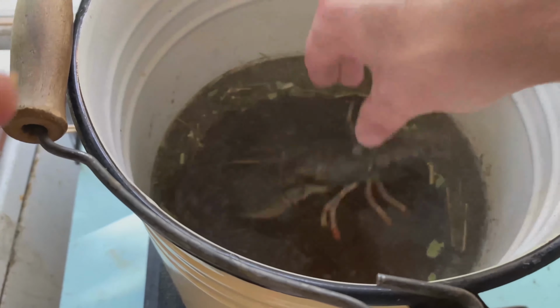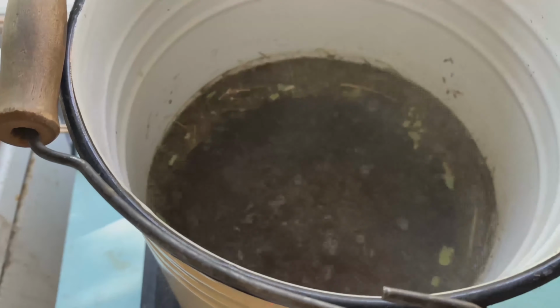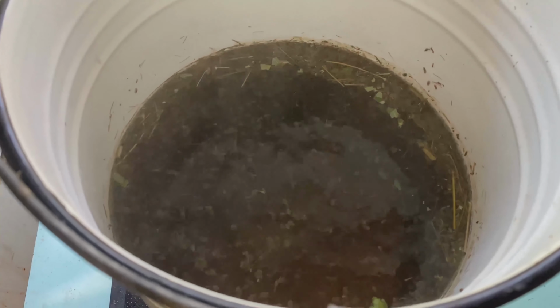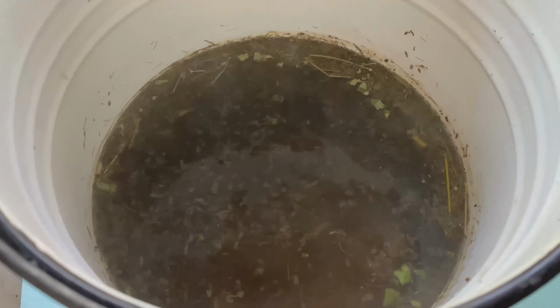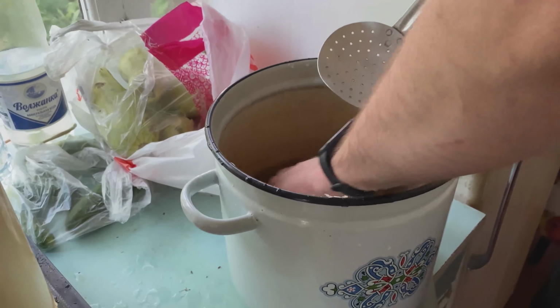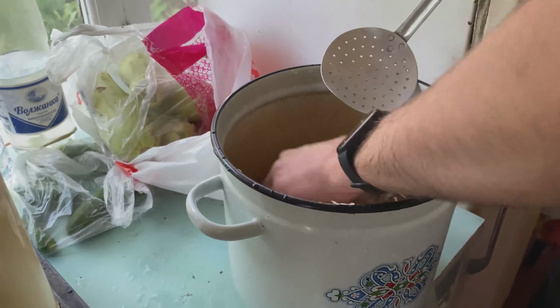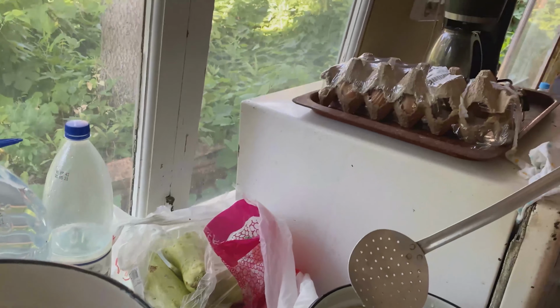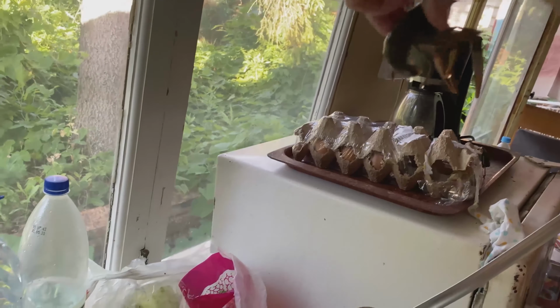You put those crayfish in the boiling water, and before that you basically put some herbs, parsley, everything that you have, and then you put them in. They are going red. This means that they are basically boiling and getting ready to eat.